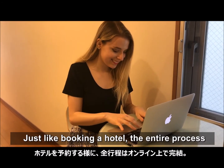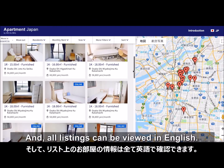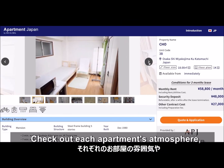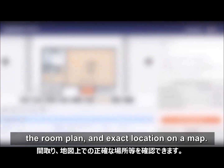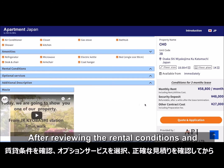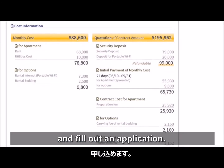Just like booking a hotel, the entire process can be completed online. And all listings can be viewed in English. Check out each apartment's atmosphere, the room plan, and exact location on a map. After reviewing the rental conditions and optional services, you can get a quote and fill out an application.